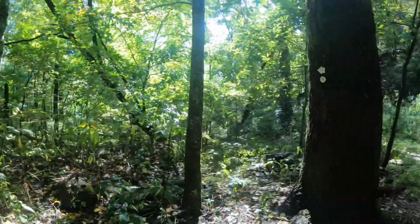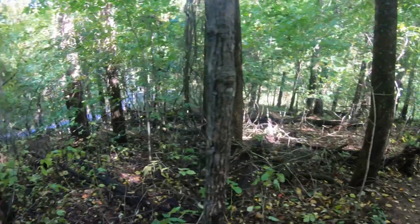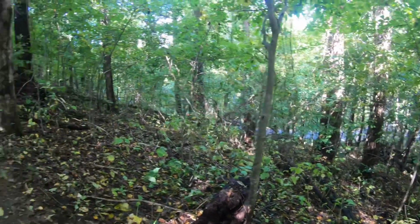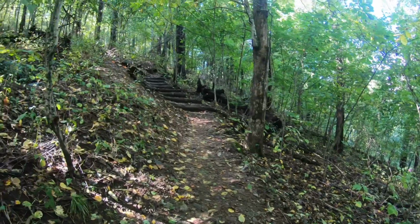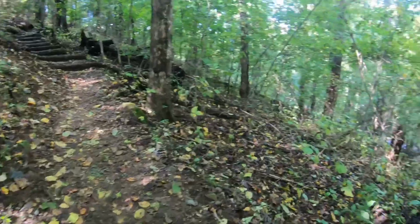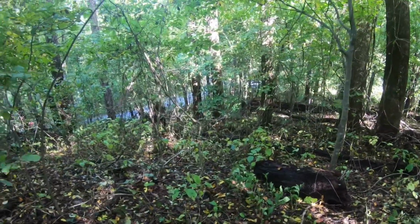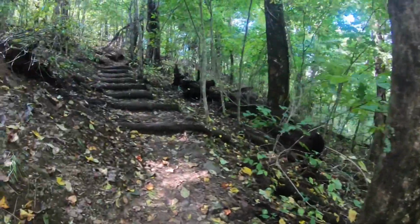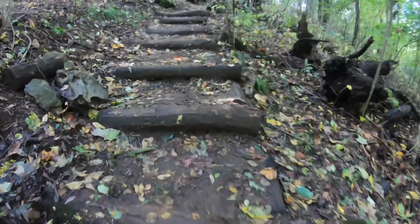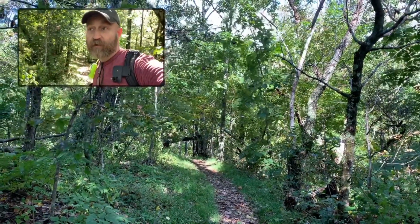Just came from that way. It must be taking a lift. I believe that's Ox Creek Road, and I'm going up these steps. I think there's a parking area right down there. That must be why I started seeing more people. That was a little bit of a climb.